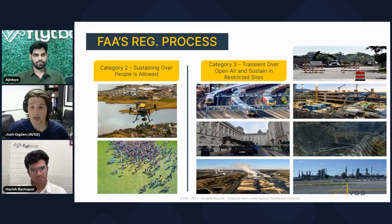So that could be a movie set where everything's fenced off. It could be a mine, an industrial site. But ultimately, in category 3, these customers or end users are going to need to know that there's a way that somebody has acknowledged that there's going to be a drone overflight.